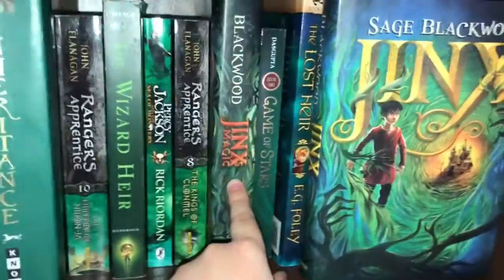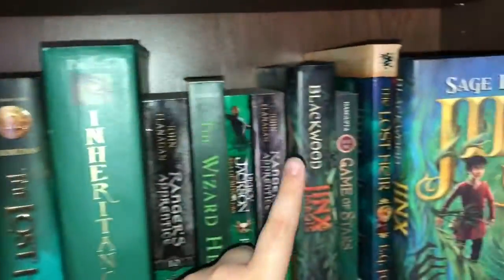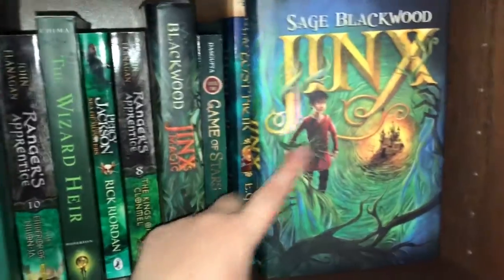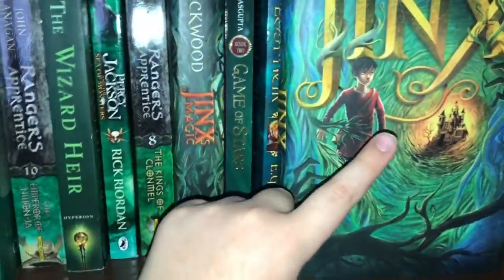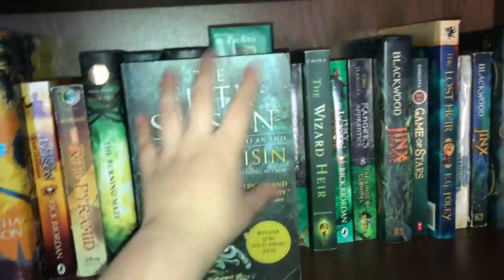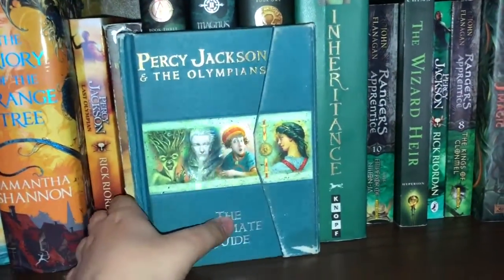Read this before you read this, even though this is like the best. Well, this is my favorite. This might be the best written. Actually, this might objectively be the best, but this is my favorite. This is my second favorite. This seems objectively the best. Sorry for ranting. The Fifth Season by N.K. Jemisin. Percy Jackson and the Olympians, The Ultimate Guide.